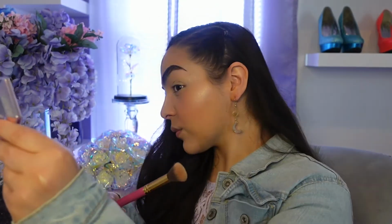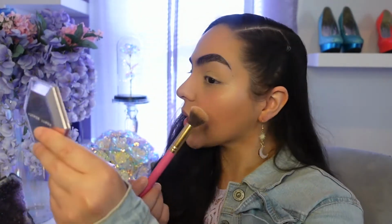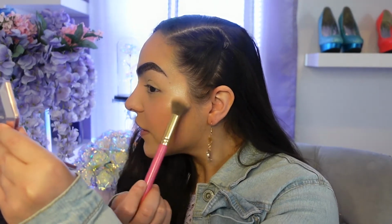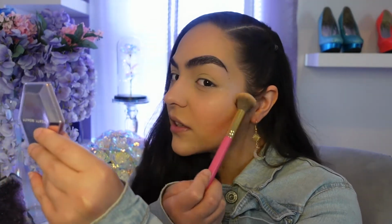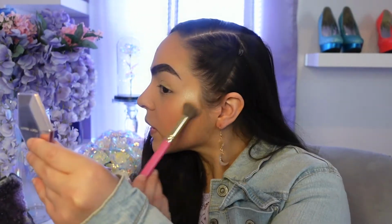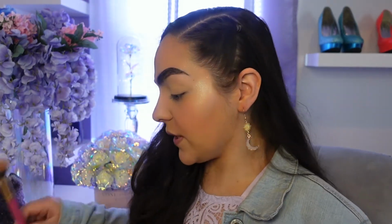I'm just gonna keep piling it on. It does kind of have a wet look to the face, even though it is very, very sparkly. It is such a fine glitter that it still manages to give that wet, dewy appearance. Okay, I'm gonna put this down because that's beautiful. I love this so much.